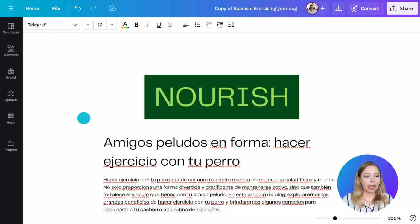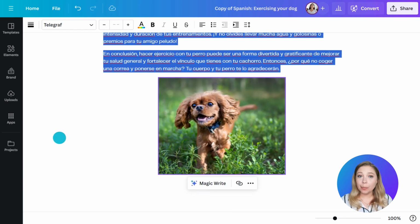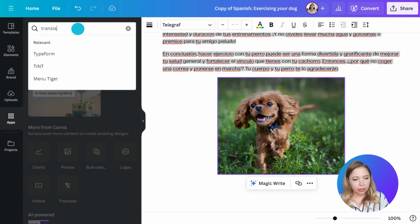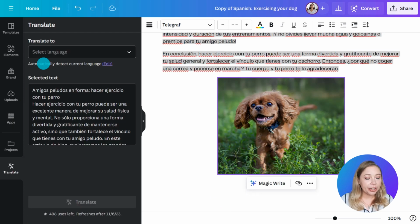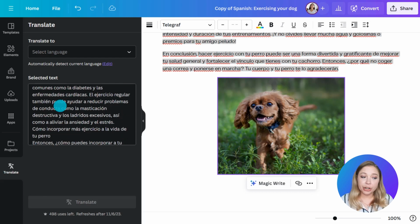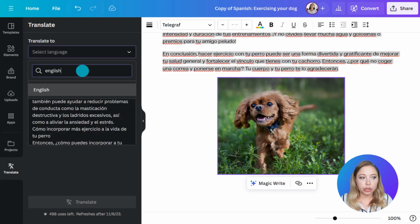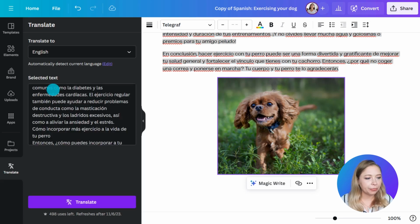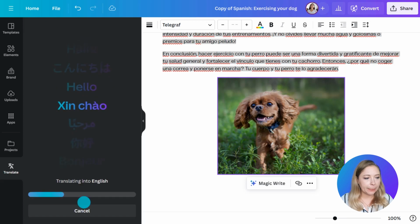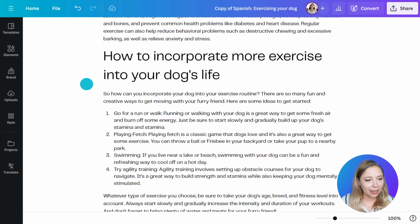So I'm just going to highlight the entire document. You go to Apps and search Translate. Now here you can see everything that has been highlighted. And from here you can choose your language. For us, we're going to choose English, but there are so many options. And Translate. And there we go. Now it's in English.